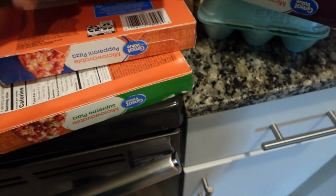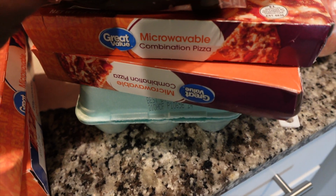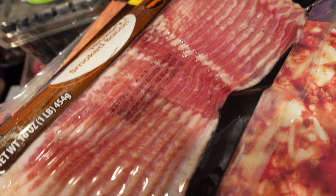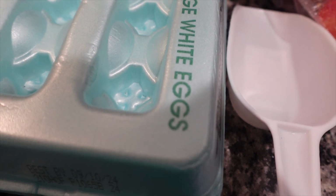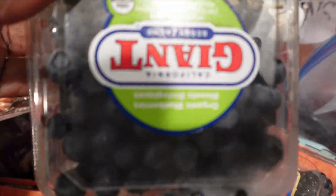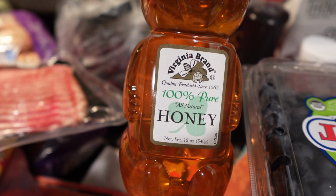But they are actually good, though. I've eaten the Supreme Pizza. We have some more over here. We have some tomatoes, some sausages, bacon. Some eggs. Some more fruit, blackberries, blueberries, and some strawberries. We have some honey. I never had this brand before, but I'm going to try it since I can't get to Sam's Club right now.